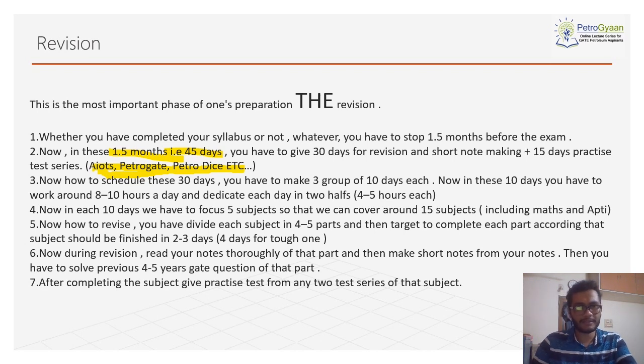Now we have basically three main subjects: reservoir engineering, drilling and production. So in these 10 days you have to work around 8 hours per day and divide each day into two halves, like one half of 5 hours and one half of 3 hours. You should prepare the maths and aptitude among this. So in 10 days you have to focus on 5 subjects, so we can cover the 15 subjects including maths and aptitude.